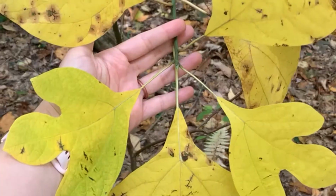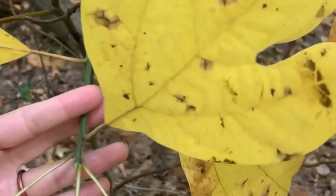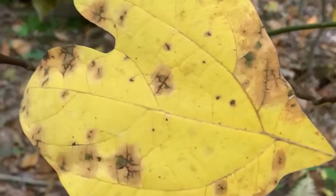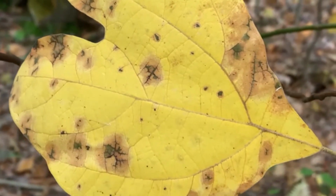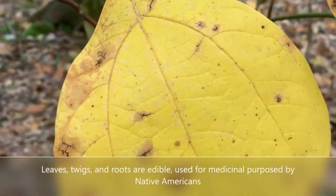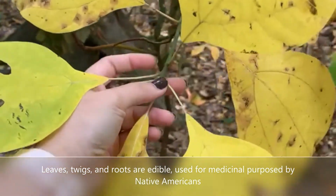And one of my favorite facts about the sassafras tree is if you crush up the twigs or the leaves, they actually have a very sweet scent. Traditionally, they are edible and have been used in cooking, and Native Americans have used them for medicinal purposes.